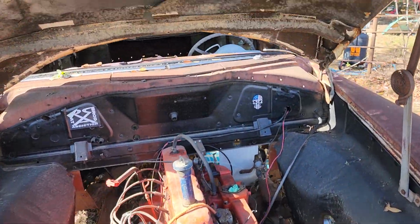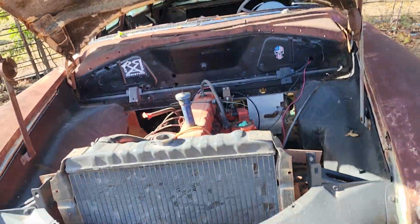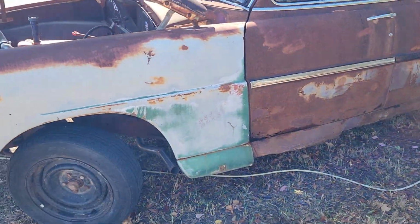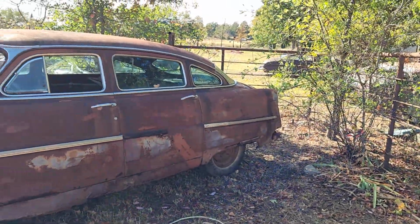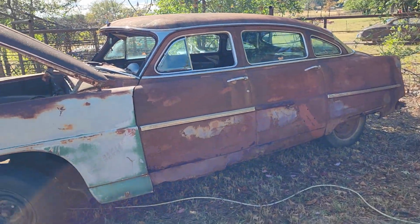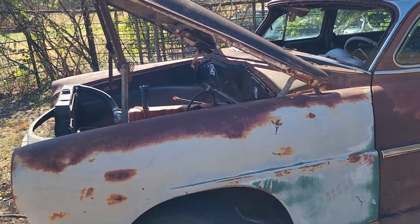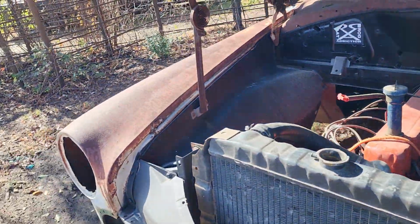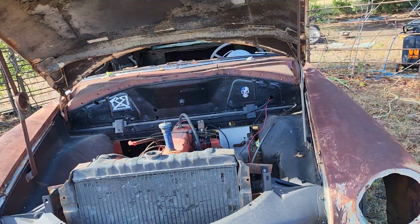So yeah, this is the final look, the final view of it before it comes apart, because by the end of the day, it won't be a complete car anymore. It'll be robbed of its engine, transmission, front clip, deck lid, whatever I'm taking off.